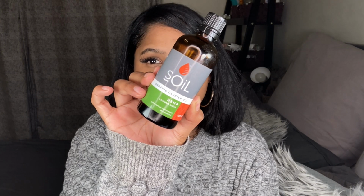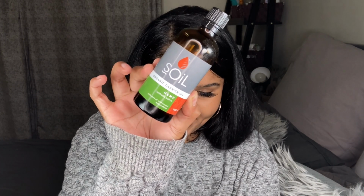You want the hemp seed oil in the cold pressed unrefined kind. So this is the one he's been using. This is the one that I suggest. Like I said, the Soil brand, you can get it from Clicks, Dis-Chem, or online from Faithful to Nature. That's where I bought this. Just a few drops after moisturizing.